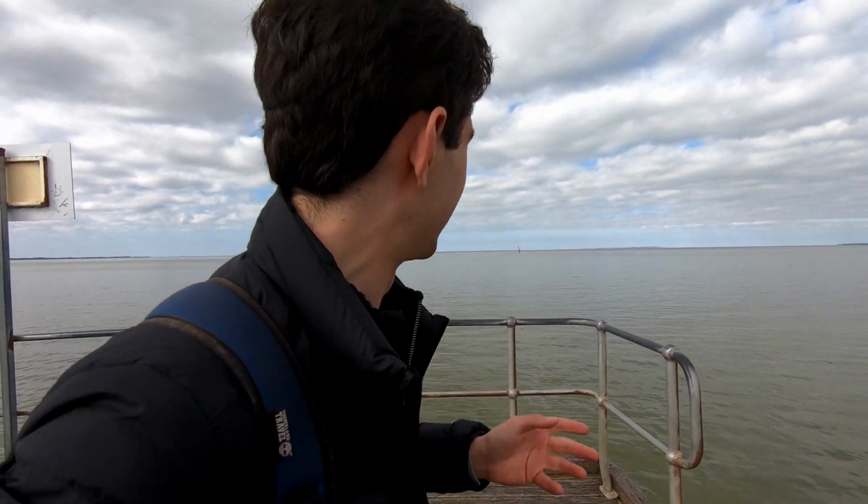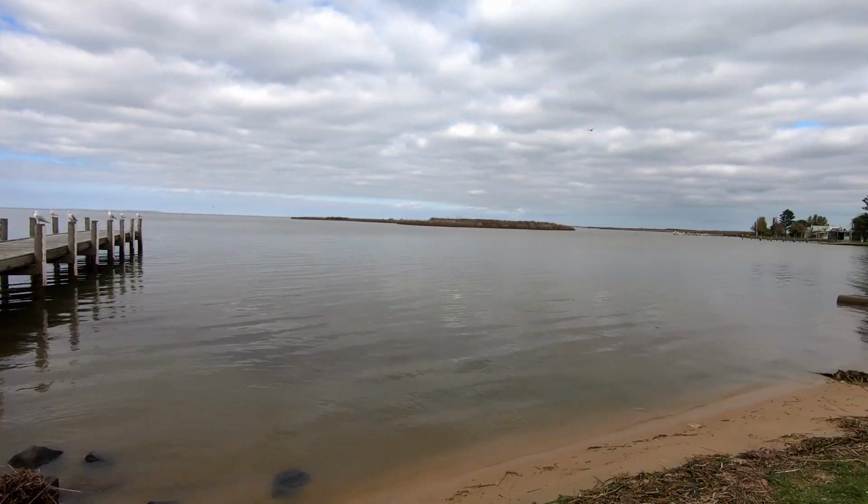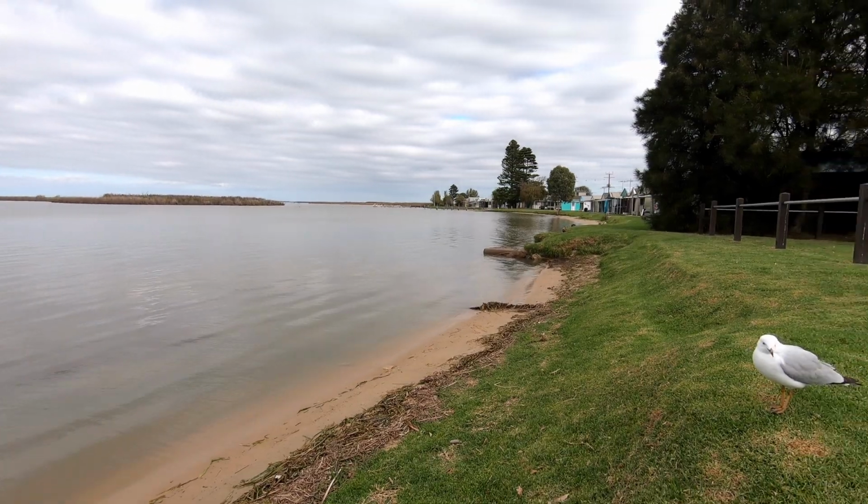And we've just walked out here to the end of this pier or jetty. I can never remember the difference between them. Apparently there is a difference, I just can't remember what it is. And you can see behind us amazing views, Lake Alexandrina, heaps and heaps of birds, and then back there is the Caravan Holiday Park.